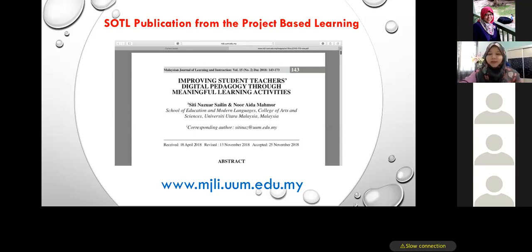Okay, so these are examples of publications that I managed to come up with from the project-based learning that I implement in my teaching practice. It's actually for my own class, but when conducting the analysis and doing the publications, I collaborated with Puan Nur Aida, and she's a good co-author. Thank you very much, Aida. I'm not sure whether she's here or not.